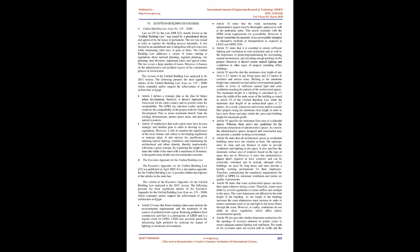The maximum height of a building is calculated by 1.5 times the width of the main street of the building as stated in Article 15 of the Unified Building Law, while the minimum clear height of an architectural space is 2.7 meters. As a result, contractors and owners tend to execute their projects using the minimum clear height in order to have more floors and units within the same total building height for maximum profit.